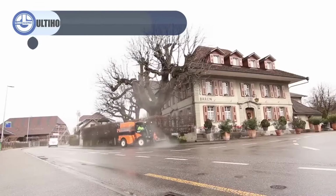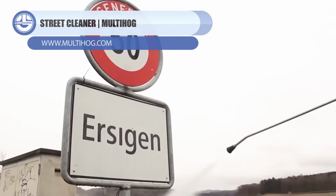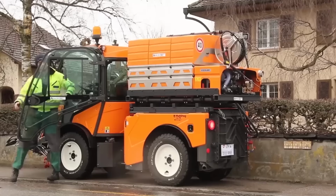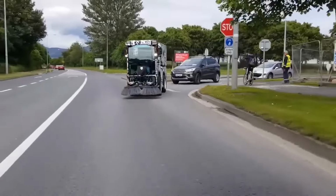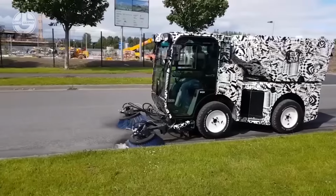Now let's look at the machine that was designed to promote sanitation. This is the Street Cleaner, an attachment for the Multihog tractor. This is excellent at cleaning thanks to its powerful scrubber deck and pressure washer combination. Due to this strength in cleaning, this is perfect for cleaning sidewalks, car parks, and much more. It's usually employed when areas like the municipal or facilities fleet need some cleaning.